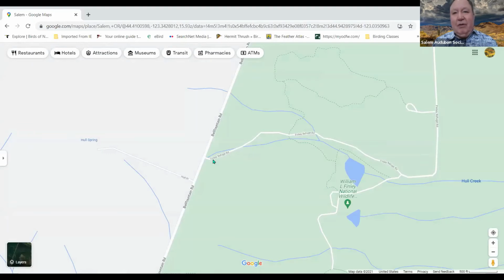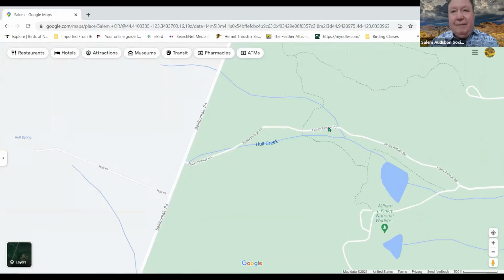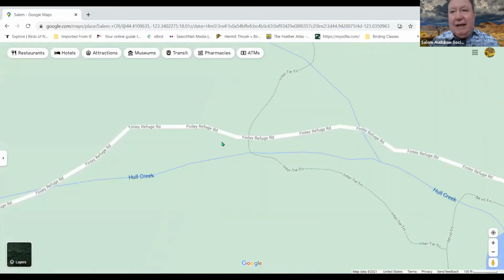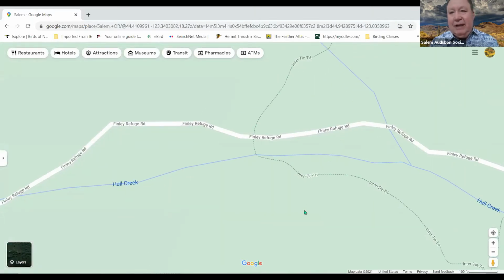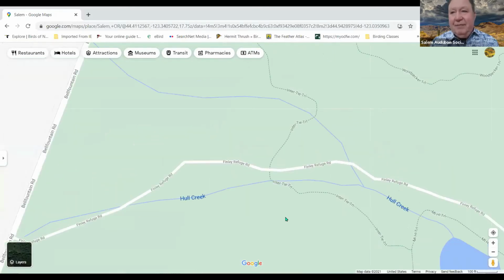called Findlay Refuge Road. It's sort of hidden, and it doesn't have very good signage here, but once you get here, all of a sudden you'll see the sign and turn down this road, follow it down for a little ways, and then there'll be another road. There's a pond right here. There'll be another road that you can follow and go to the headquarters office.